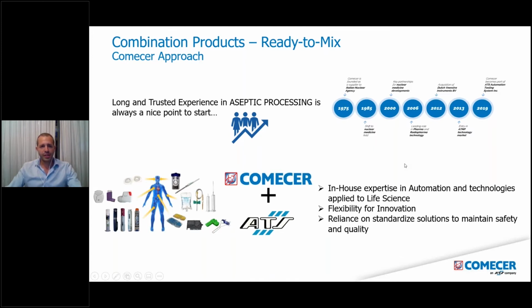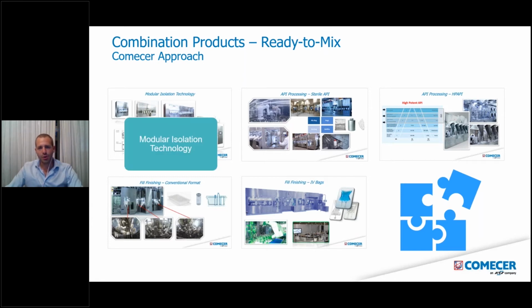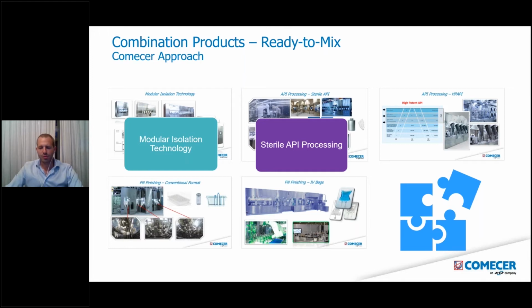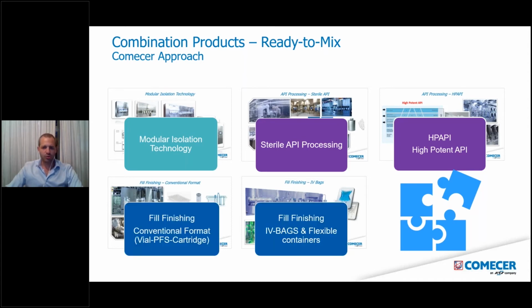More in detail, we take advantage from our know-how in modular isolator technology, so the ability to develop modular aseptic isolators to be combined in complex custom lines or to be replicated for a fast scale out. The know-how in API processing, both of sterile API with the ability to handle complex and custom projects in an aseptic environment, and at the same time to provide proper containment for operator safety when needed for high potent API. Also, we took advantage of fill finishing know-how, both in conventional format, so vials, syringes, and cartridges, and non-conventional format, so EVA bags, and in general, flexible containers.